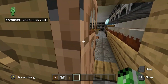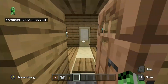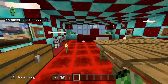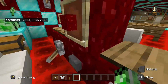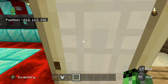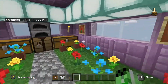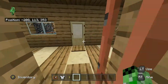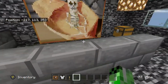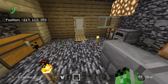This is my food and drink room. This is my office work room, where's the main office, stuff like that. This is my flower room. And then finally, this is Jack and Nathan's room. So pretty nice looking rooms, aren't they? They're really cool, aren't they?